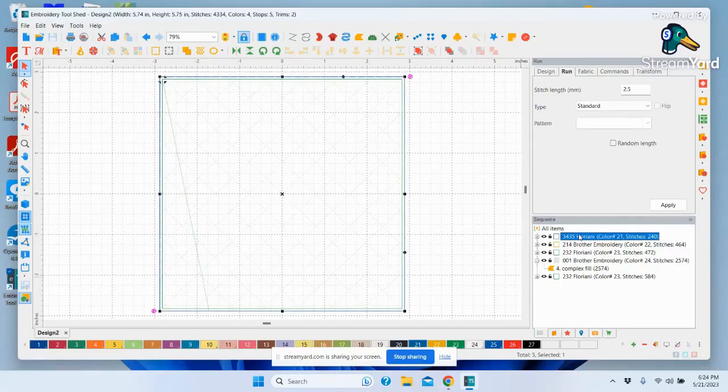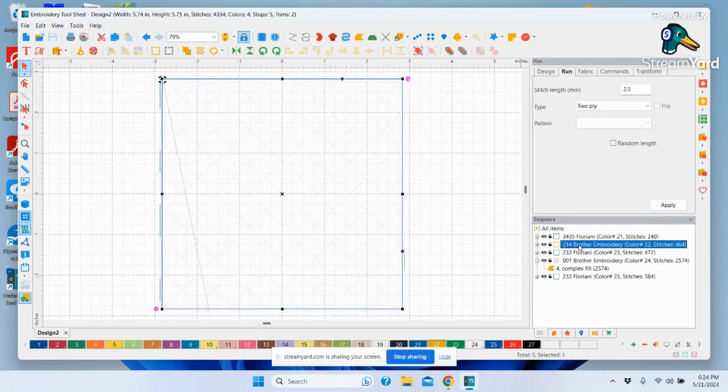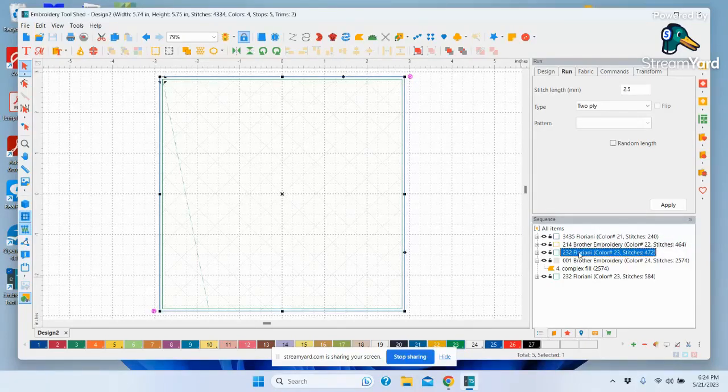Because when we do these little in the hoop things, I need a batting placement line first. And then I need to put my batting in my hoop and I'm going to sew it down. So that's the second thing. And then the third thing, I'm going to lay my fabric down over my batting after I've trimmed it. And I'm going to tack my fabric down over the top.